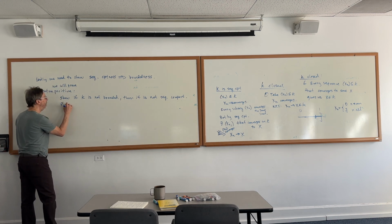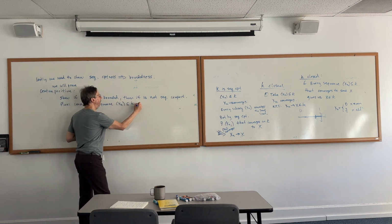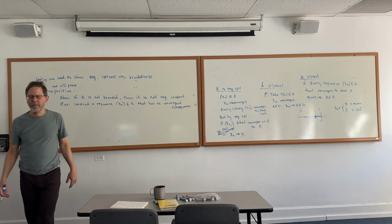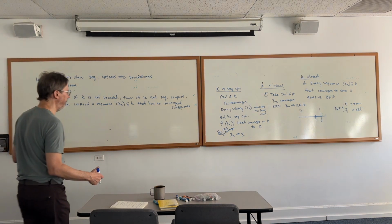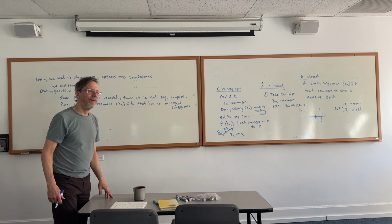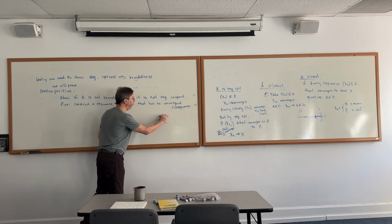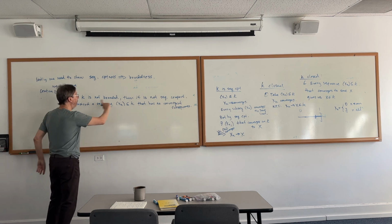So let's write that out. Plan: construct a sequence x_n in K that has no convergent subsequence. What does the Bolzano-Weierstrass theorem say? A bounded sequence has a convergent subsequence. So Bolzano-Weierstrass says that if I have a bounded sequence, there's always a convergent subsequence. So in order to build a sequence that has no convergent subsequence, it has to be unbounded. Otherwise, Bolzano-Weierstrass would give us that convergent subsequence. So we're going to exploit the unboundedness.